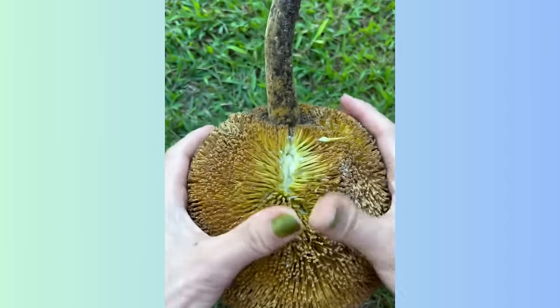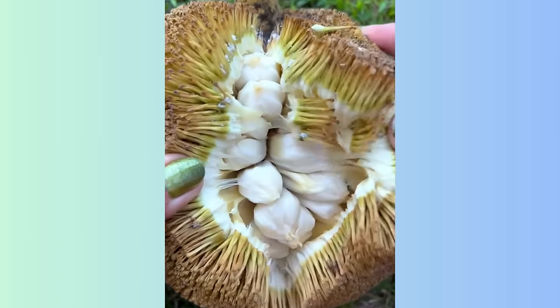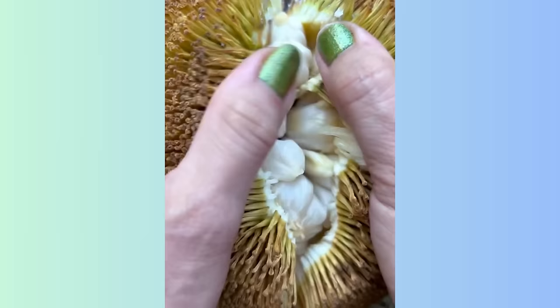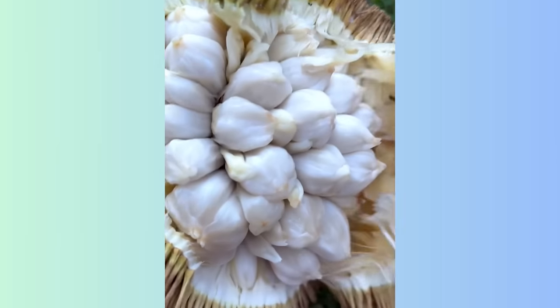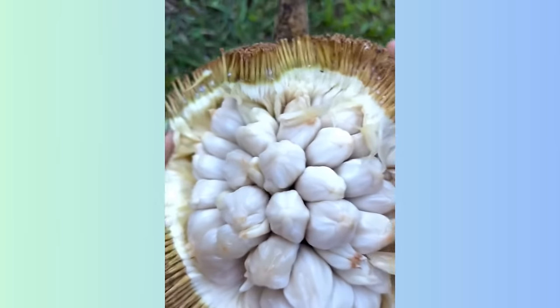Jackfruit is the largest fruit grown on a tree. It takes 5 to 7 years before a tree will produce any fruit. Jackfruit trees will produce 150 to 200 fruits per year. The fruit is picked in the summer and autumn before they fall off the tree.